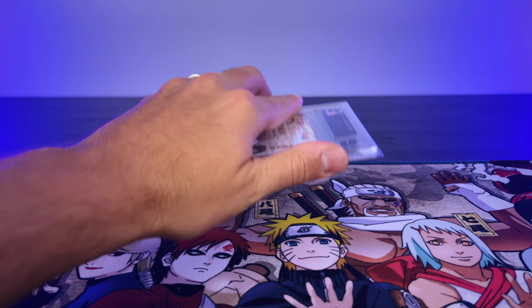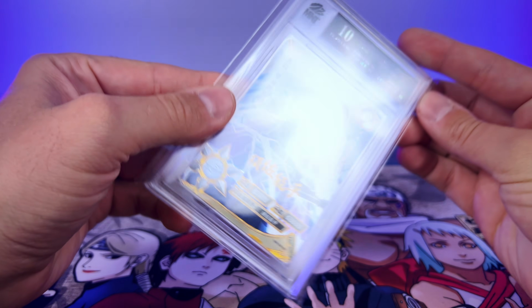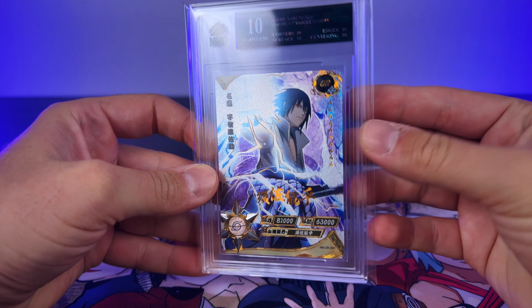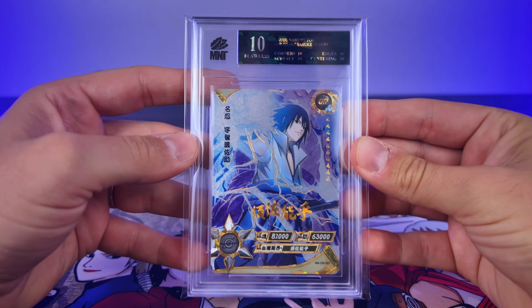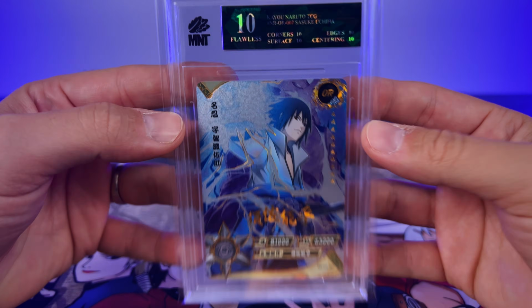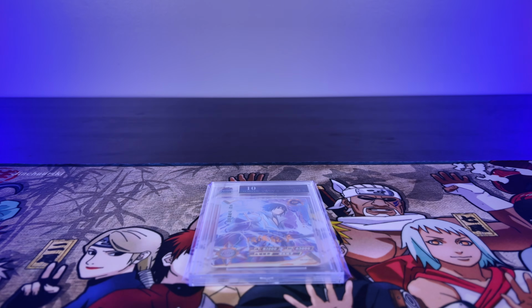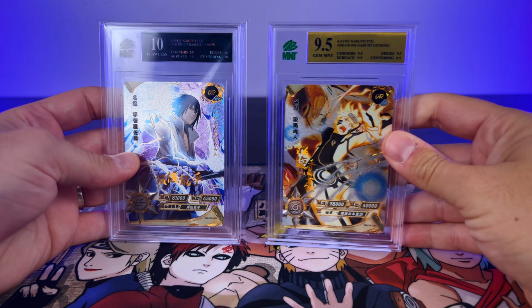Now for the holy grail of my grading done this time, I could never ask for a better card than this. OR Indra's Arrow Sasuke! I lost my mind when I pulled this from the box. I couldn't believe it. It's going to be going well next to my Cartoon World Sasuke. And also, I have that Naruto R that I'm going to be chasing in a 10. Would love to get it in a black label eventually.